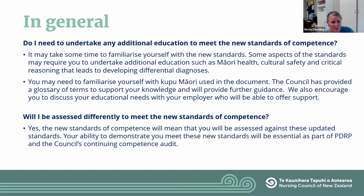So just in general, do we need to undertake any additional education? Well, I think the first place to start is actually to really get familiar with what the documents are, read the scopes for both the enrolled nurse and the registered nurse and have a look at the changes within it, the language that's been used, and also the concepts that have been included. Also the standards of competence documents, look at the POs and the differing descriptors under each PO and what that means for practice. And I think in the first instance, if we look at that and reflect on what we know, where we're at, and where we could learn a bit more, that would give us a good place to start.